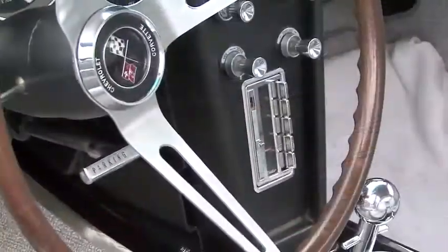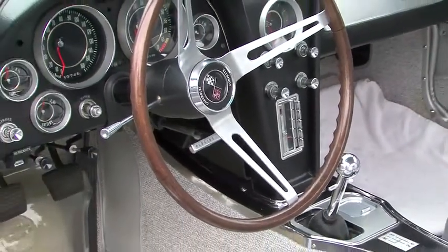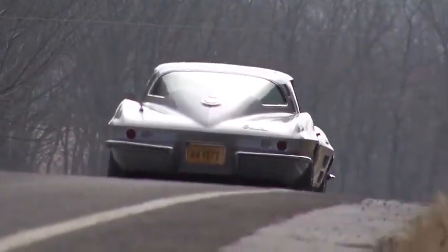The car only had 37,000 miles on it when I bought the car. And of course, when you're buying an old car and you're doing this work on these older cars, you never really know for sure. But looking at the engine, looking at the inside of the transmission, different parts of the car, I have every reason to believe it's probably accurate, and it still has less than 40,000 miles on it.